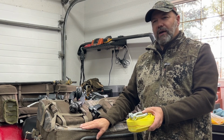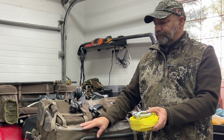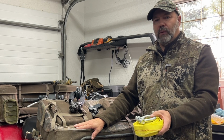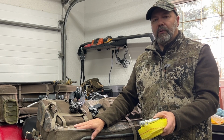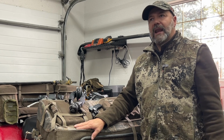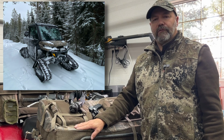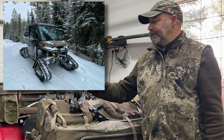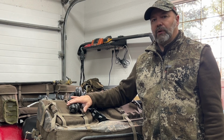The brands I prefer are Warn and Super Winch. Champion's okay if you're on a budget, but I prefer to have a Warn or, like I say, a Super Winch. They've always done really well for me. The size of the winch should be appropriate to your machine. On my Can-Am, which was maybe 2,000 pounds in weight, I had a 4,500 pound winch. On this one I have a 2,500 pounds, and this is probably a 500 pounds machine, so I've actually got a lot of pulling power on here.